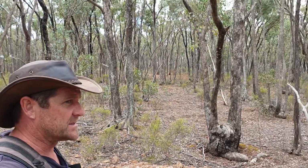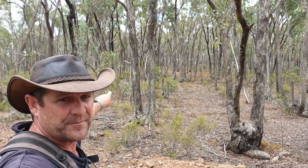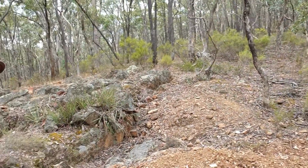I suppose we call this episode 2. Today we're back at Castlemaine. It's a little spot I found late last year. Up behind us is basically the ridgeline, where we've got a reef running down the centre of the ridgeline here. You can sort of see it coming out of the ground.